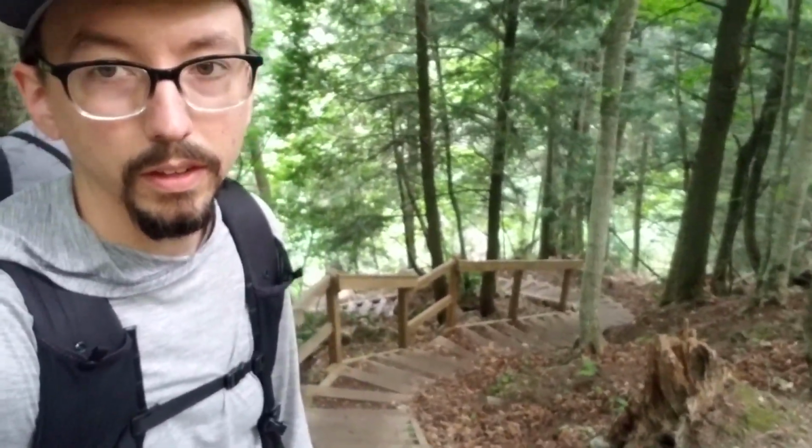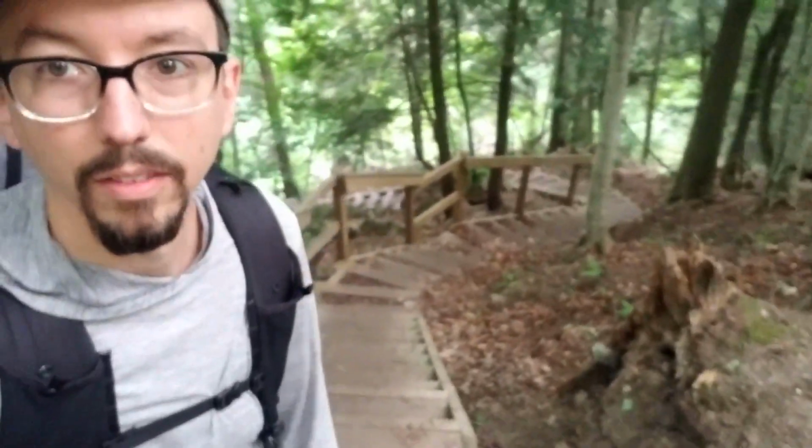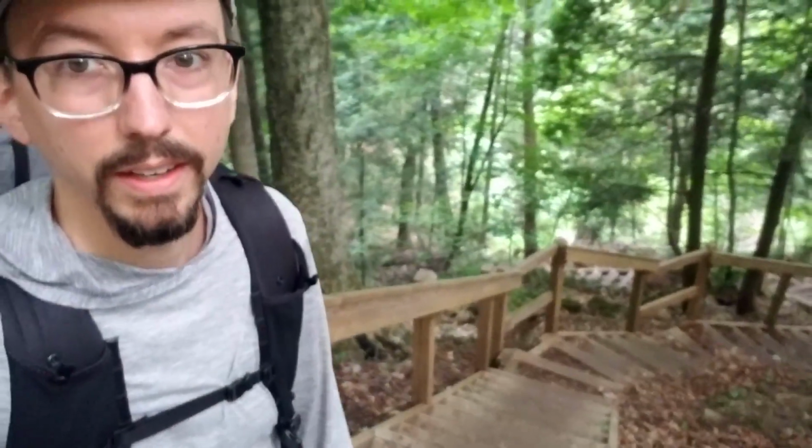This looks like a fun little spur trail to Sand Point. Unfortunately, it's an extra 0.8. I don't have time. Maybe next time.